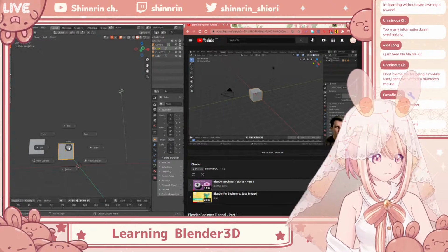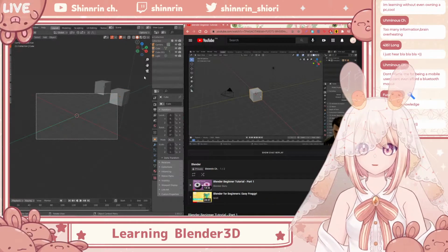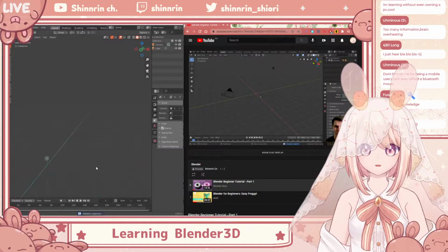Now, there's more to Blender than just cubes, so let's make it a little bit more interesting. I'm going to delete the cube, tapping Delete or X.